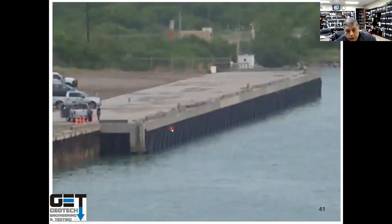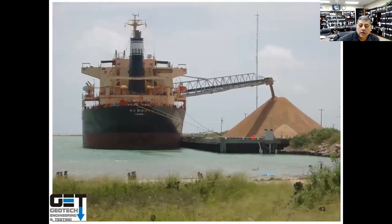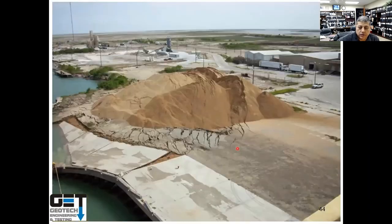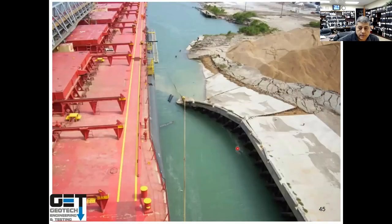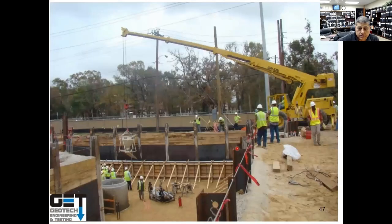Here's another project in the coastal area of Texas. You've got the port facility in here. These guys come over here, bring a ship. They want to deliver a bunch of gravel. As they do that, they load up the port here in the terminal, and the whole thing starts failing. Major litigation, everybody was invited. So these are some of the industrial failures.